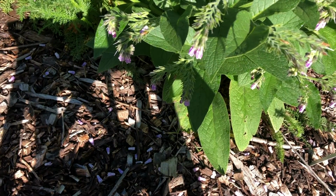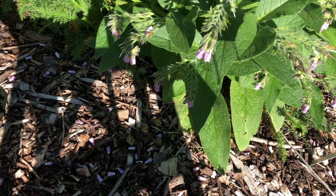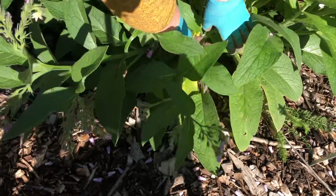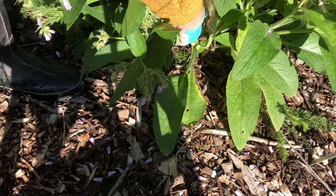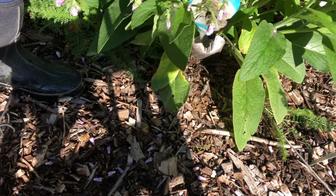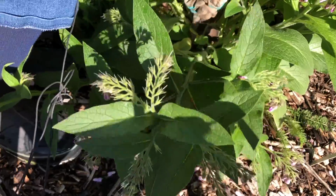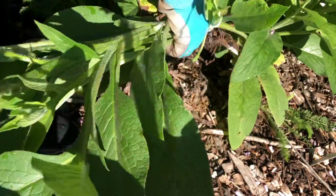I have a friend that wanted to stop by and get some of my comfrey. So I'm gonna dig up a little here, and I might actually be able to just pull it. Now I'm gonna have to dig a little. I'm gonna use my shovel to kind of cut the stalk away from the other.